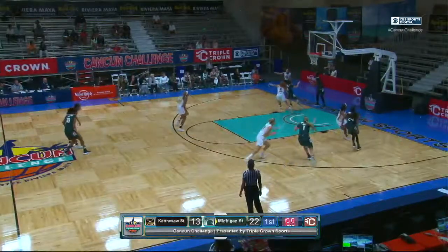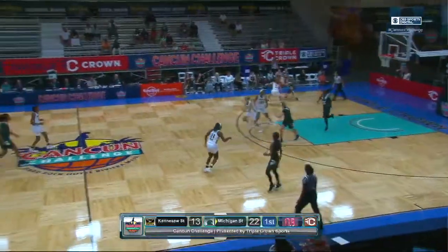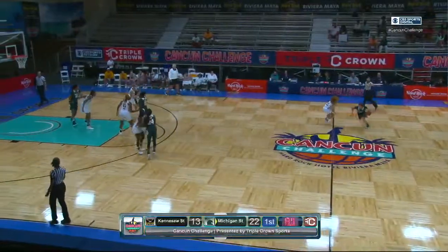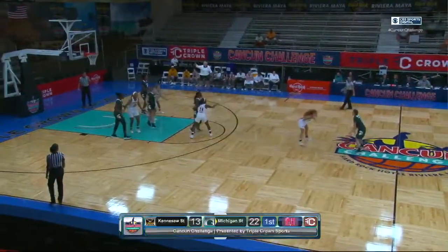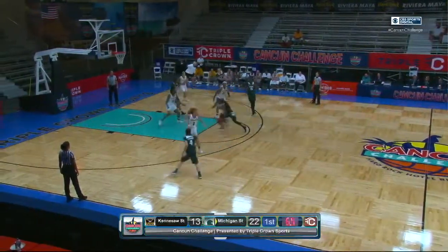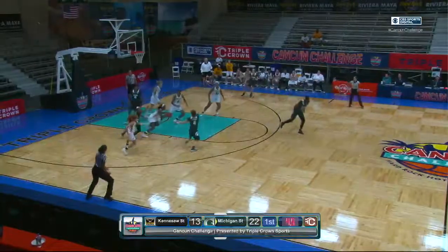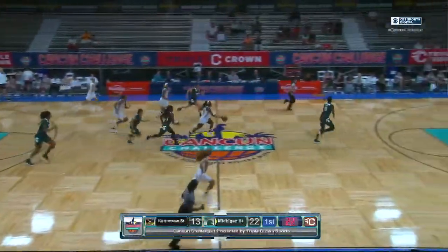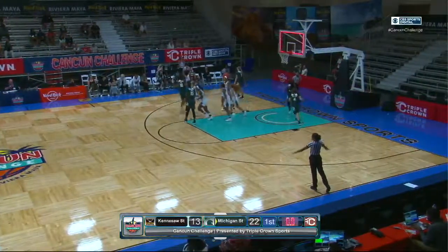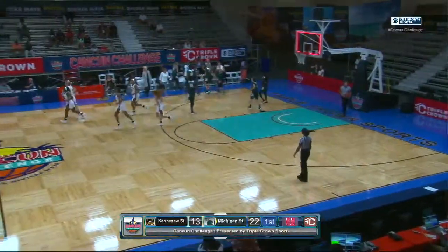Full court pressure here by Kennesaw State. 18 seconds to go, first quarter. Spartans up 22-13. Spartans looking for the final bucket of the first period. Touching into the front court. 10 seconds left in the first. Over to Nia Clouden on the right wing. 7 seconds left. She drives. Pass inside. Tip free. It's stolen. 3 seconds left. Across the half court line. One. Shot at the top. Short. And that's how the first quarter comes to a close.